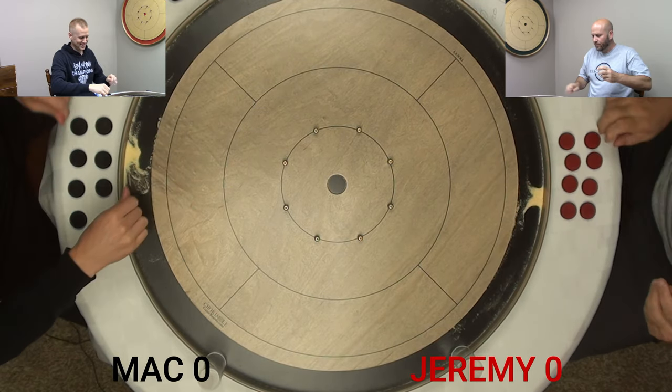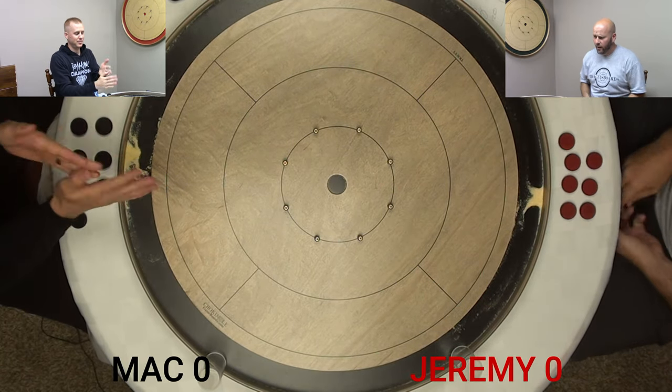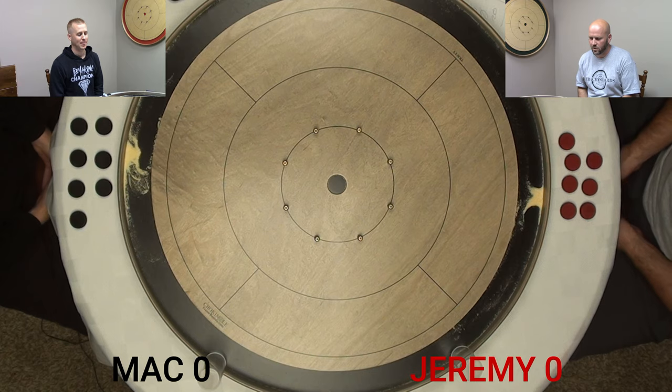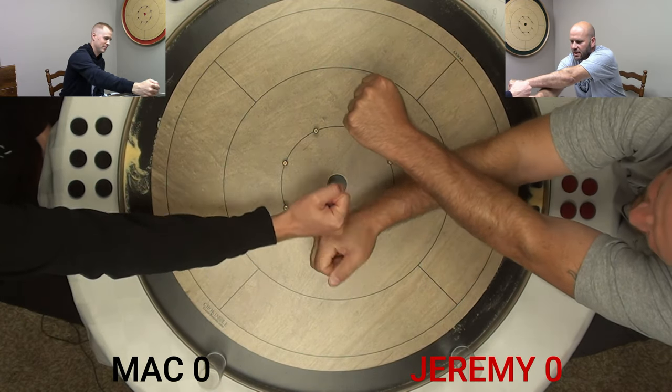All right, so can you toss me a button? Something else we'll demonstrate here: we've got another video idea in the hopper of all the different ways you can decide who's going first. But here's the simplest one. I've got 1 button of each color in my hand. Whichever color he chooses first, that's who will start.